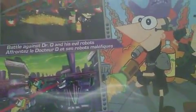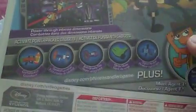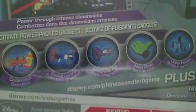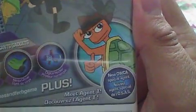Here's the back. Again, you see it's two player. It says, team up to save the tri-state area. Battle against Dr. D and his evil robots. Power through intense dimensions. And here are some of the weapons. It's the carbonator, the baseball launcher from Chronicles of Meep, the anti-gravity ray, the ninja glove, and an exclusive for the movie, Agent T.